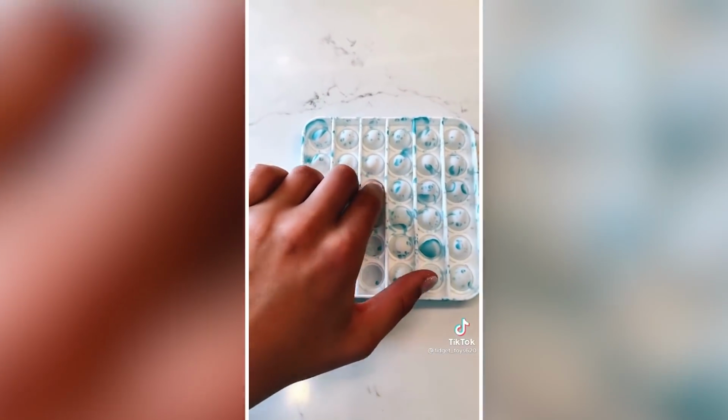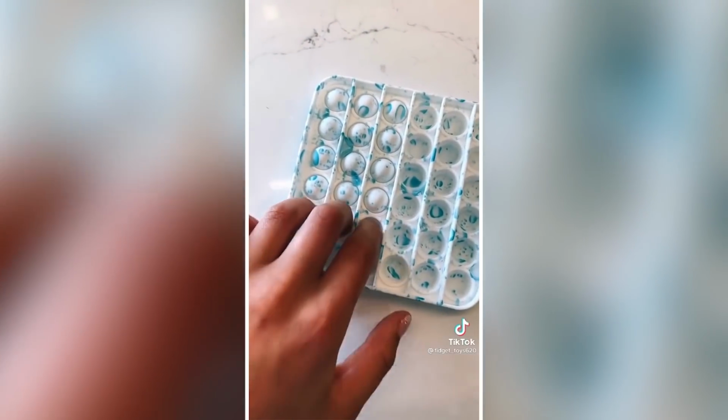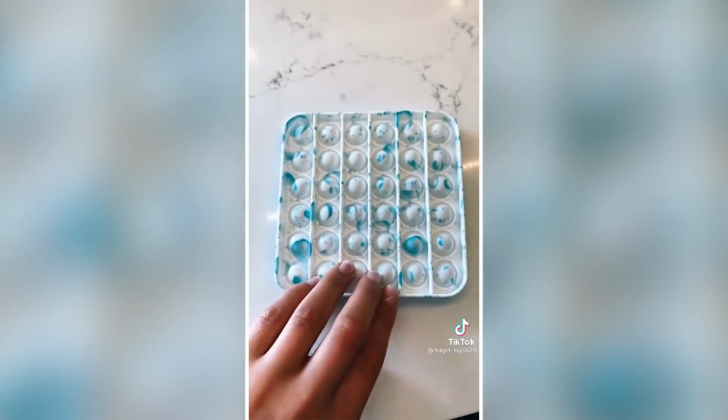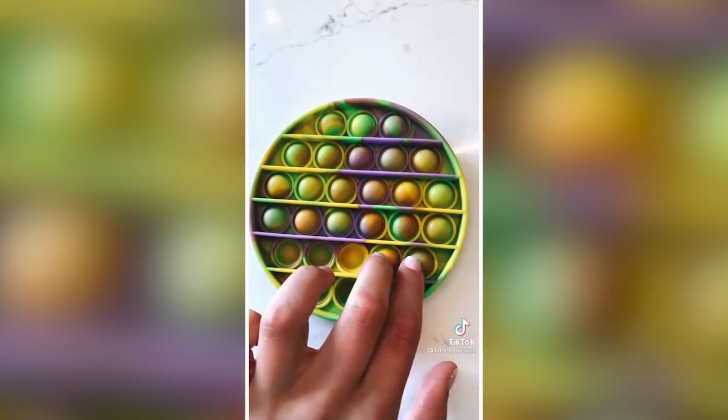What? This is so good. Let's try the other side. It's good too. This is literally the best poppet. This is my new favorite poppet by far. And this one's amazing too.